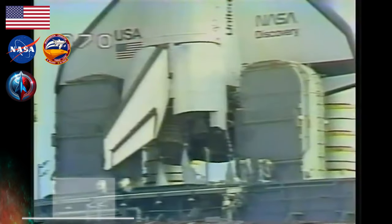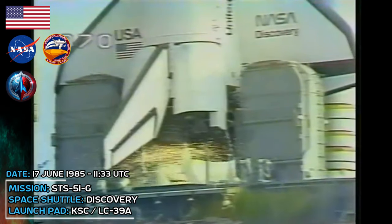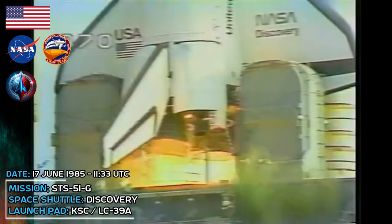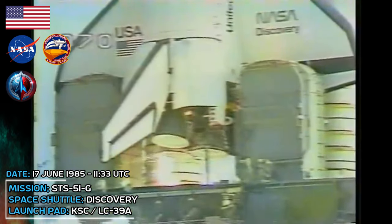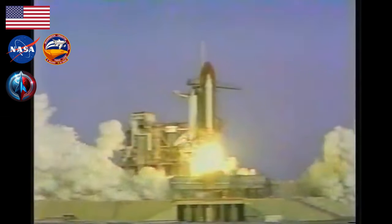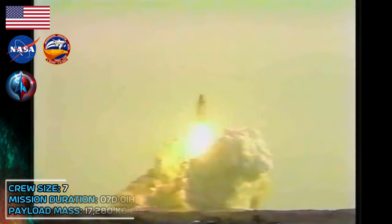Challenger heading out over the Atlantic and up the East Coast, out on its 57-degree inclination. T-minus 12, 11, 10, 9, 8, 7, 6, 5, 4, 3, 2, 1. We have booster ignition and liftoff. Liftoff of Discovery, and the shuttle has cleared the tower.